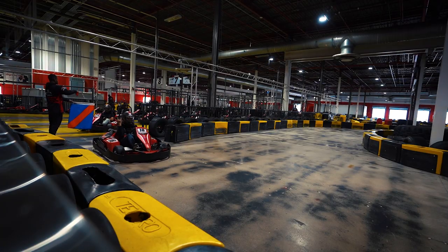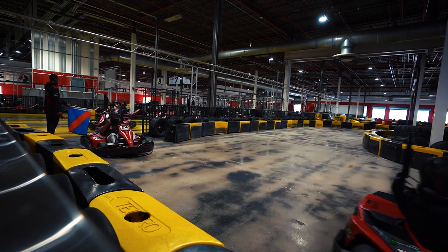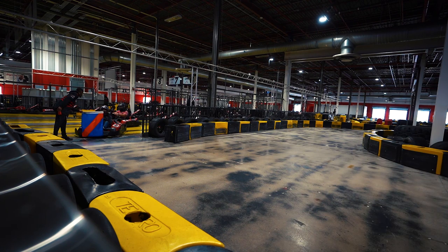And here you have group number two. I can't tell who's inside these helmets. I can't tell who that is. Is that Ramin? I don't know. Probably.